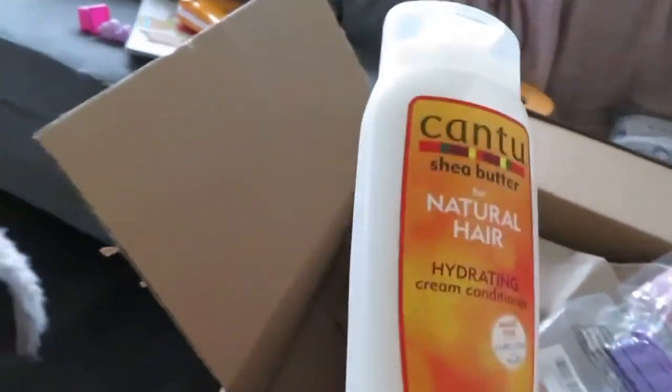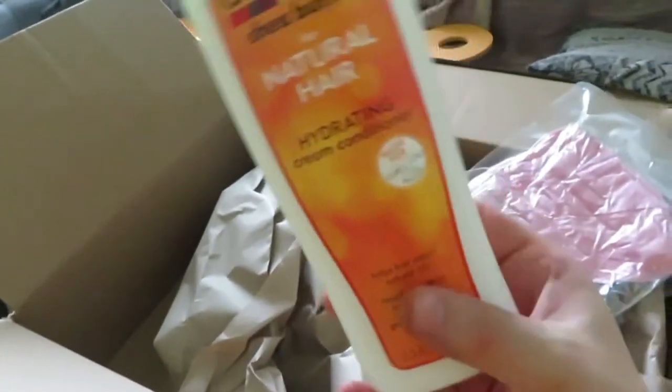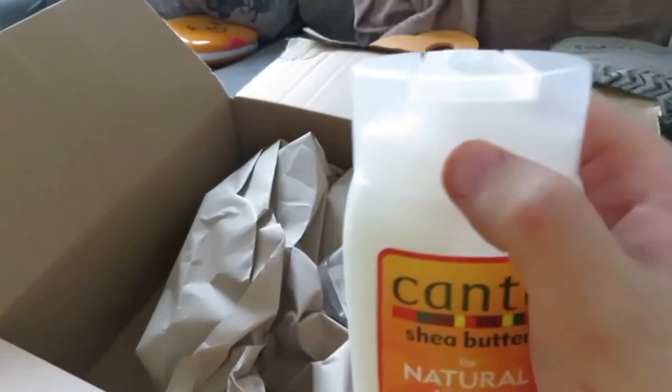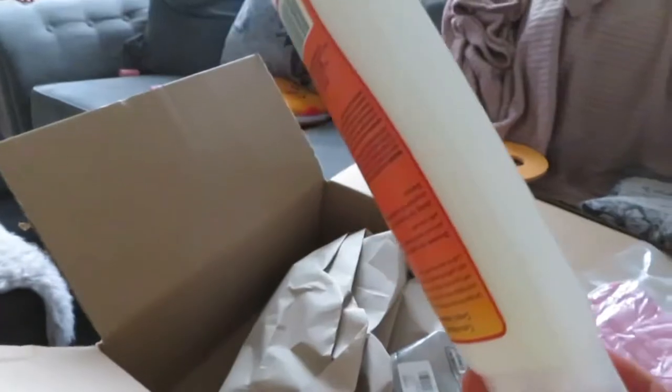And then I just got Rose this conditioner. She does have a conditioner, but it's just about to run out, so I thought I'd try this one and see if I like it. But yeah, I think this was like £4.99 as well. But that's what I got Rose for her hair.